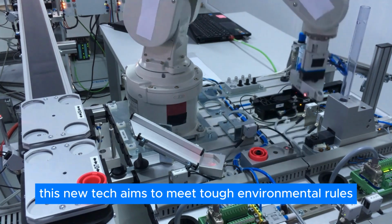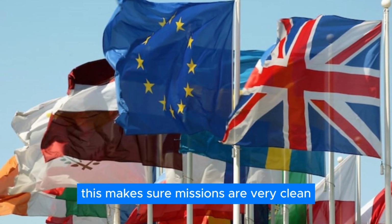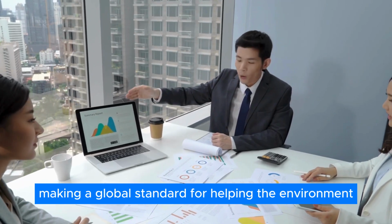This new tech aims to meet tough environmental rules like AT-PZEV in California, very low emissions in Japan, and Euro 4 rules in Europe. This makes sure emissions are very clean, making a global standard for helping the environment.